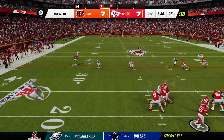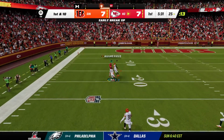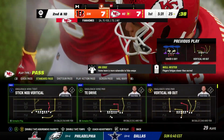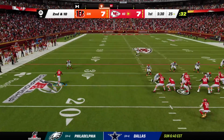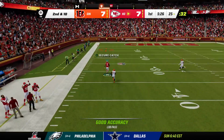Now Mahomes to try again after the pick six. Going deep for Walker. And this one is incomplete. Well, that play there was certainly a scouting report special, because coverage was all too aware that this close to the end zone, he's going to become a bigger weapon for that offense. And they were there to help force the incompletion.